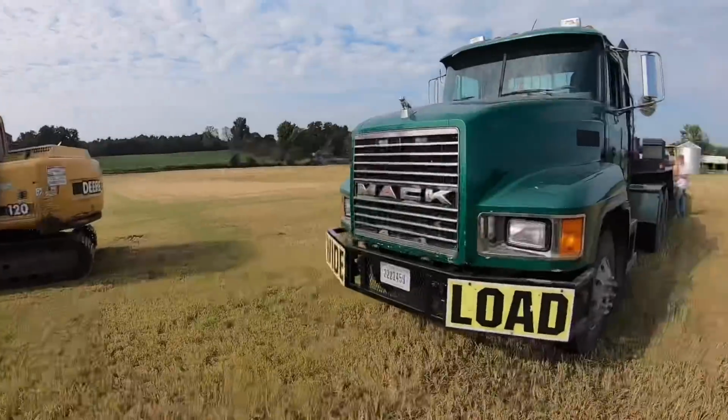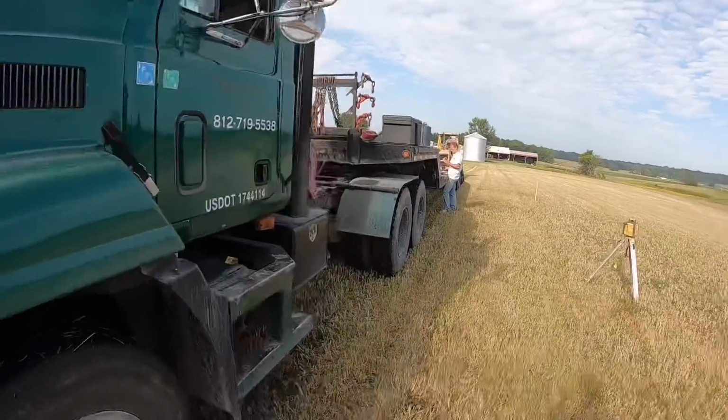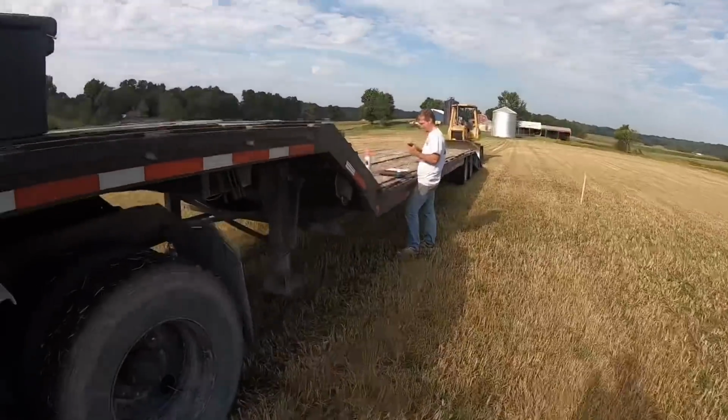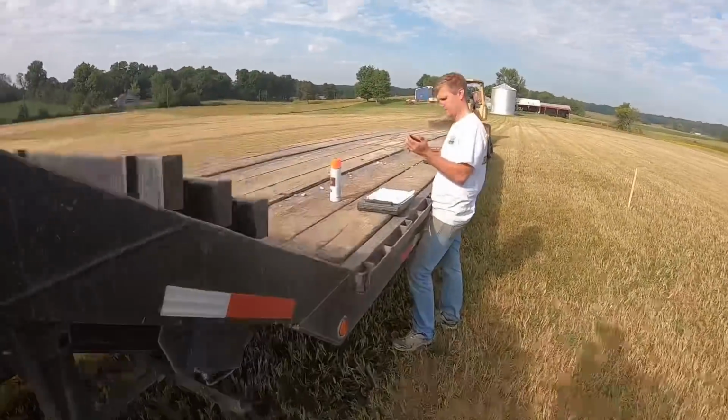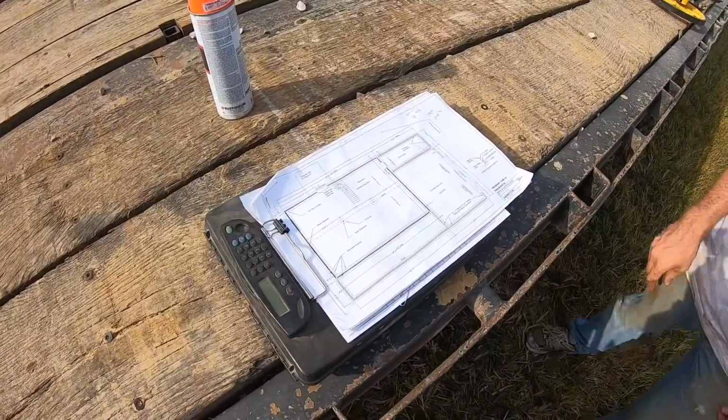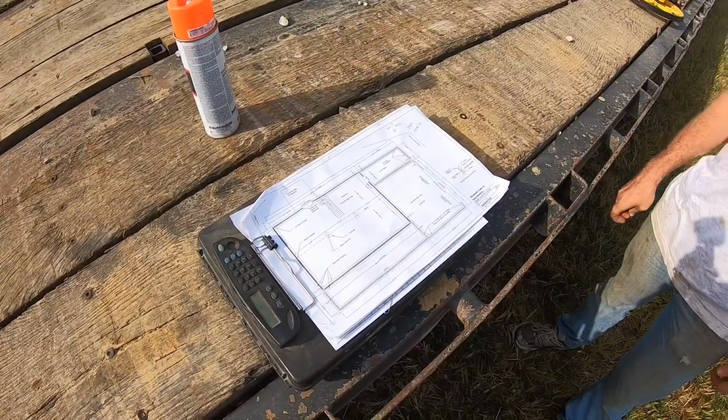All right, guys, we finally got rolled in. We've been in the driveway here. We got unloaded and we're shooting some elevations, trying to kind of figure out where the house is going to sit. And somehow Mike, aka Dirt Perfect, I'll leave you out of this one, screwed up the math on the cross measurement.